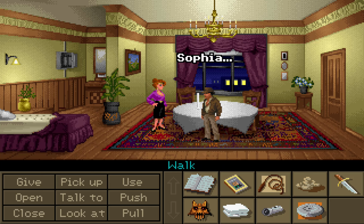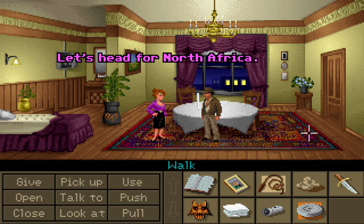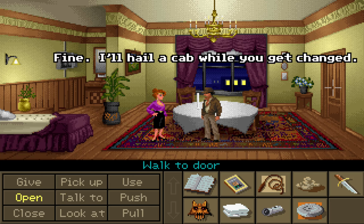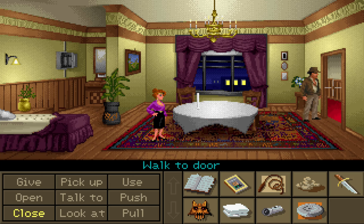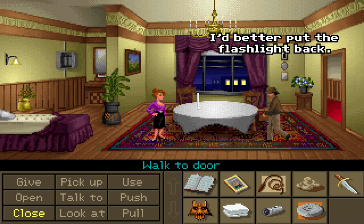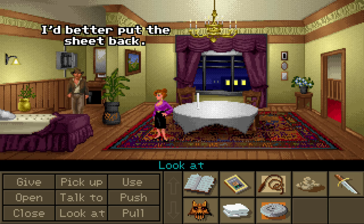Sophia. I still think you should have let me divine his secret. Let's head for North Africa. Fine. I'll hail a cab while you get changed. I better put the flashlight back. I better put the sheet back.